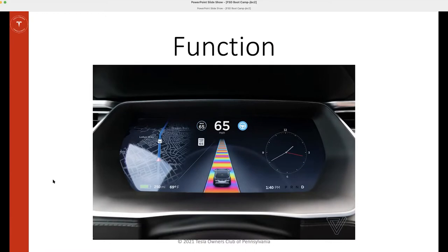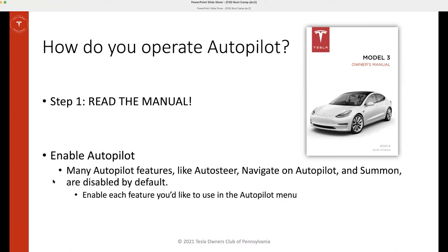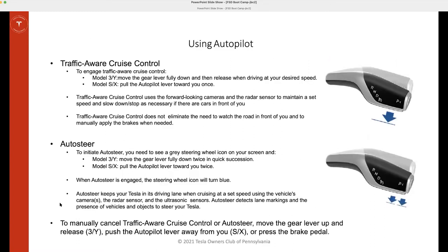And speaking of full self-driving functions, let's talk about how we operate it. First of all, if you're going to use autopilot, please, please, please read the manual. We know that it's mostly guys on here tonight with a couple of exceptions, and guys don't read manuals. We know that. But I'm telling you that this is a computer on wheels and you're driving the vehicle. Take a couple of minutes to go through the manual and understand what's going on. It will absolutely make your life easier. So we need to put that caveat right up front.